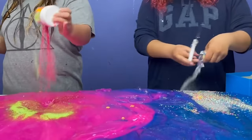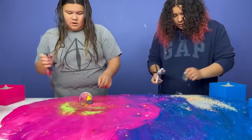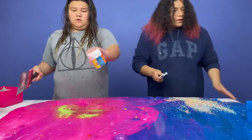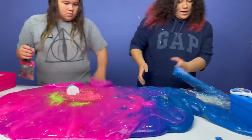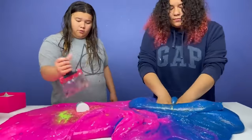All right, here's the pink and red. And last one, the star. Pink one. Okay. Needs a little bit more. Gotta catch my slime. Oh my God. All right, now the yellow and blue. Slime, guys. Okay. My slime! Oh, okay, now the yellow and blue.